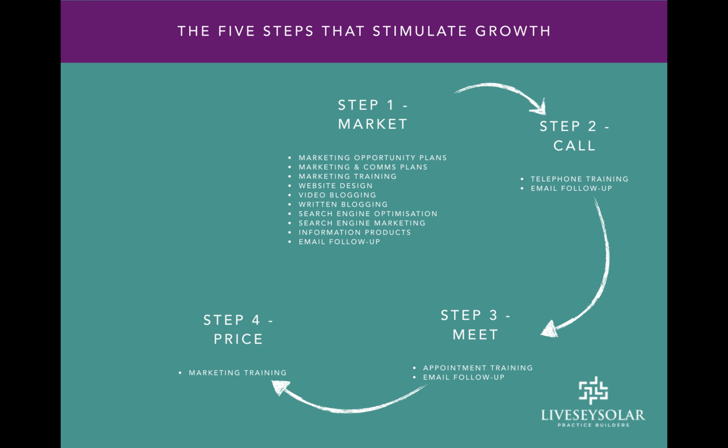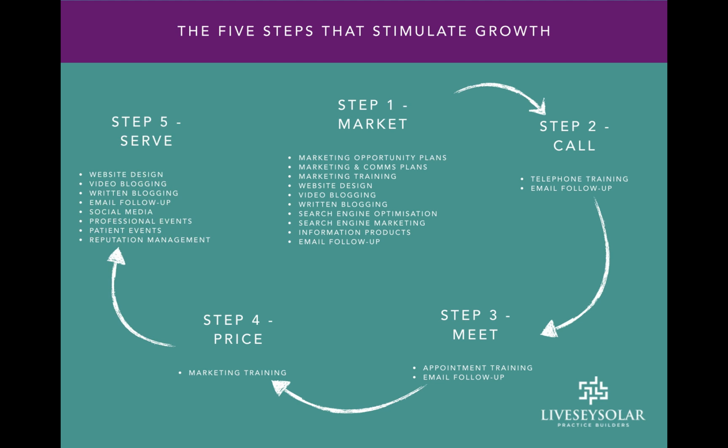Following that is step 4, managing the price through marketing training, and we or anyone else can supply you with advice on how to change your price in order to increase your volumes and not lose volumes, because there's not much sense in increasing price and just losing volumes. You end up in the same spot you began with, although perhaps just a little less busy. Step 5 is serve, and serve is all about using the marketing tactics that you've already used to a degree, and adding some new ones in order to improve customer service in your practice so that you can get more referrers.